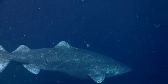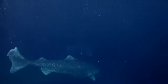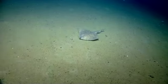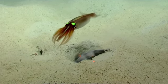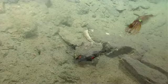There's speculation that it might be a Greenland shark. Greenland shark. Yes. Oh, there's another skate. Oh, a squid. Uh-oh. Pretty.